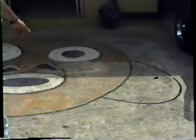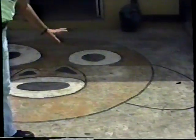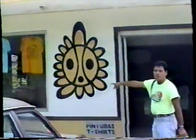Okay, this here, as you can see, he made it. This is the face. Remember when we were just at the park? One of the faces that you saw on the rock. This is the symbol that he put on the front of his business. It's amazing, guys. Even on his driveway, look over here. You see this one? It's also on one of the rocks.